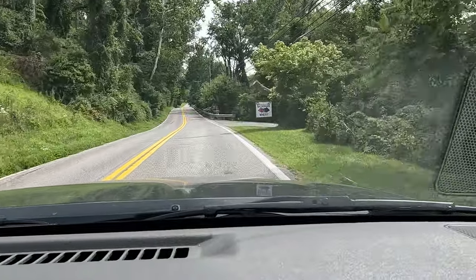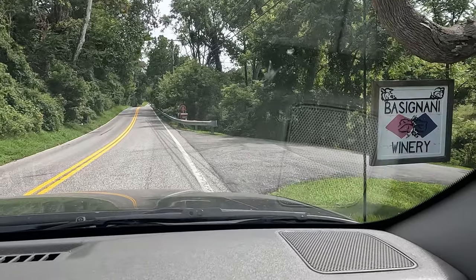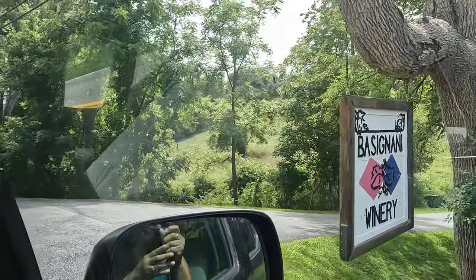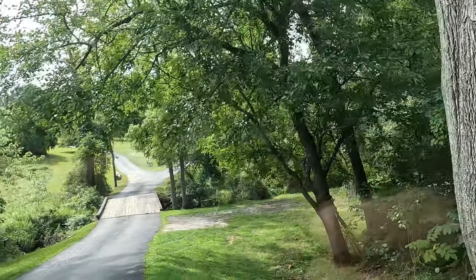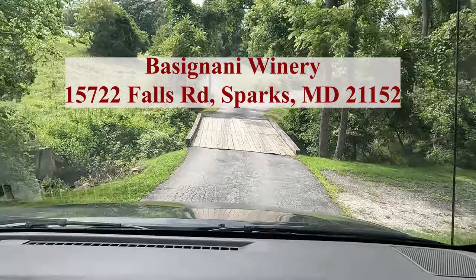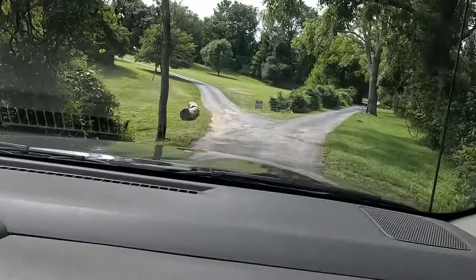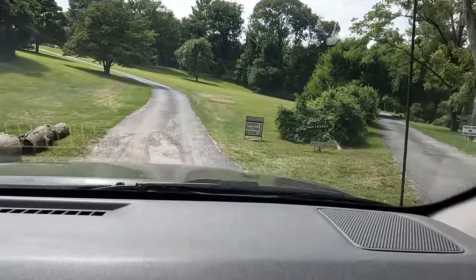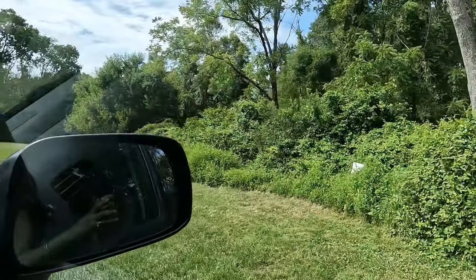Far today, guys. We are heading in here to this winery. Down we go over the little bridge. I see a little bunny. A little bunny just went in the bushes there.